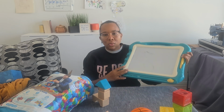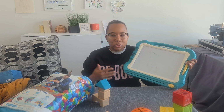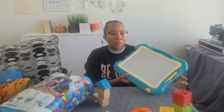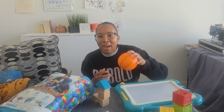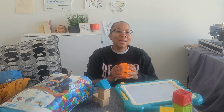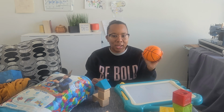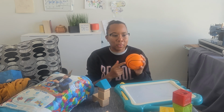So this is cool because they can use this in the car if you're going on a road trip, or if you're trying to make dinner and you want them occupied but not on screens or devices and things like that. Now, the last thing in this category is the most simplest thing ever, and it's a ball. But honestly, I feel like out of everything I'm going to show you today, this is my number one.